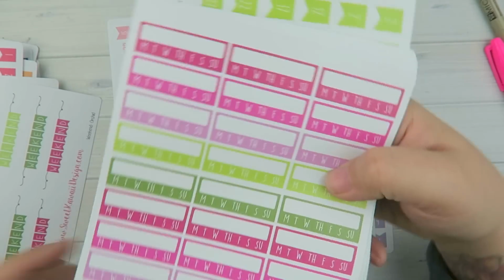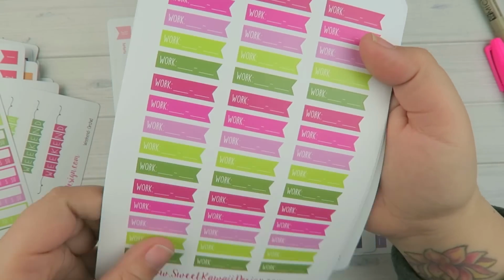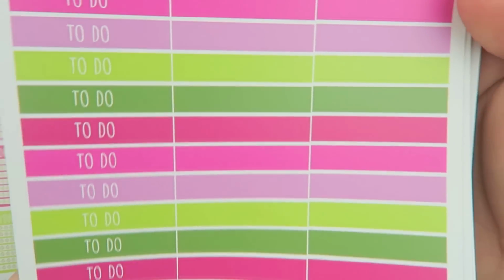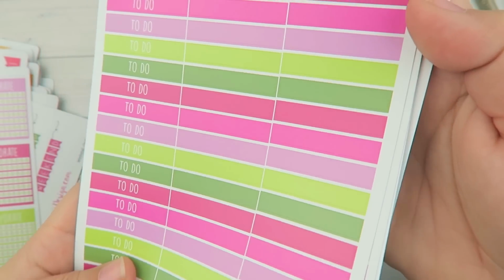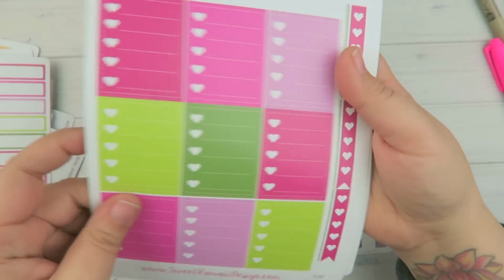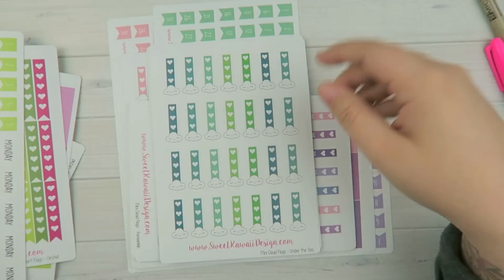So weekend, and then the habit trackers, work, hydrate, do a close-up so you can see those colors. So really pretty. Quarter boxes, full boxes, the page flags, and then the date covers.